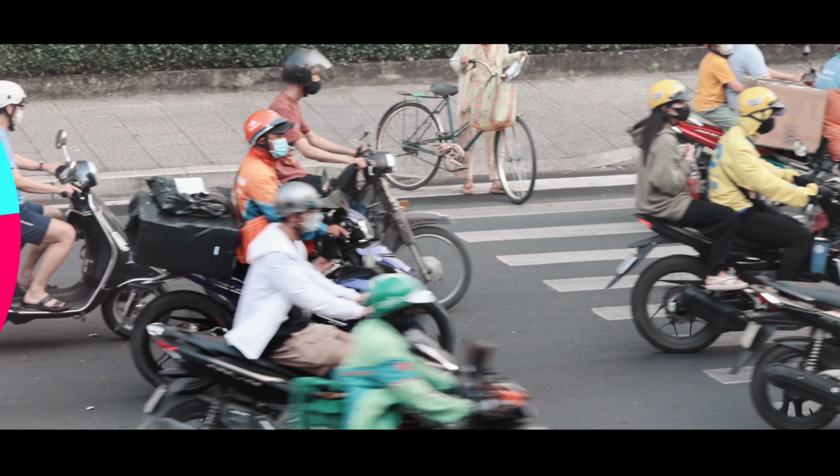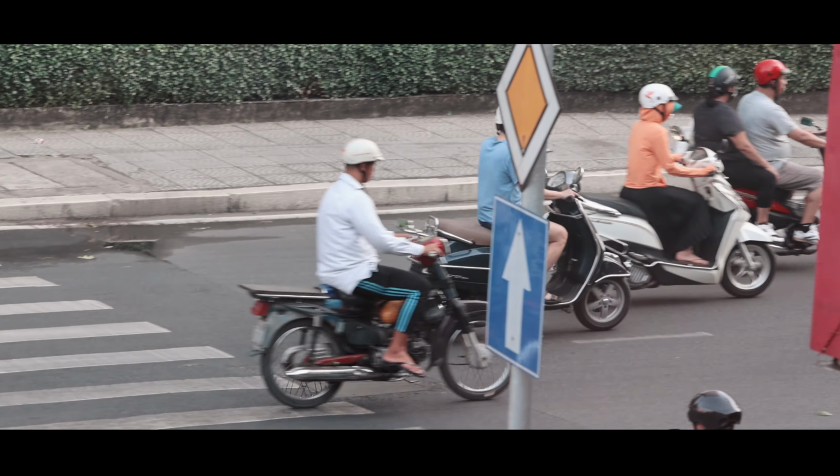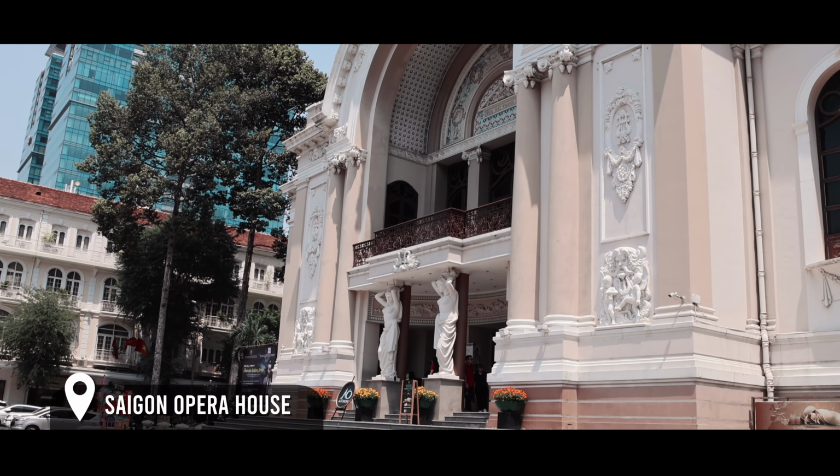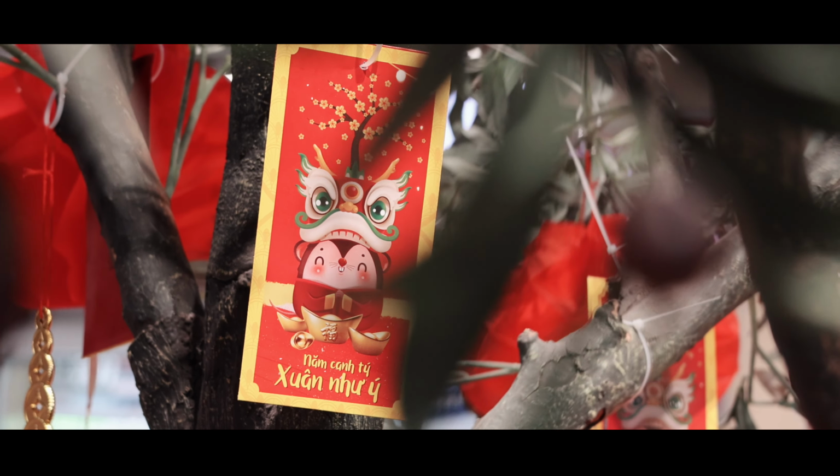Immerse yourself in the cultural richness of Saigon by attending a performance at the Opera House. Marvel at its architectural splendor and enjoy a night of exquisite music and dance.